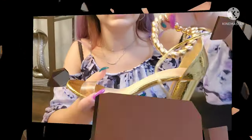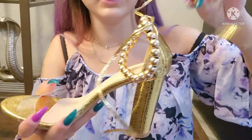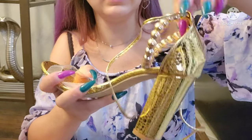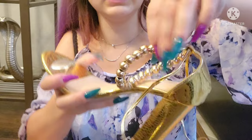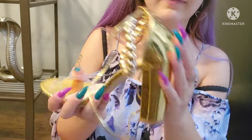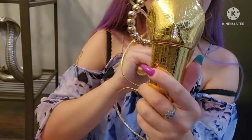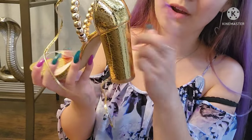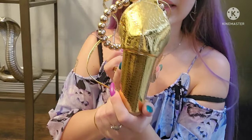As I stated, these are connected to the same string, so you can loosen it if you need to. It literally gives you so much room to adjust so that you can fit your ankle through here. I have cankles, so that worked out perfect. And then it's got this, I don't know what material or what pattern this is. I want to say like crocodile. I think that's what they're calling it these days.